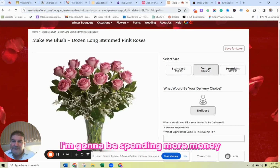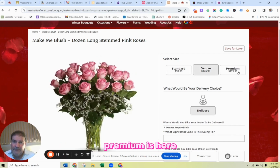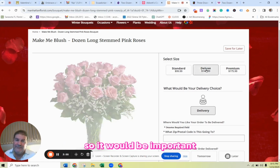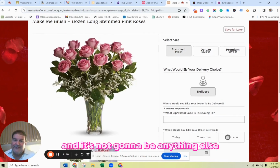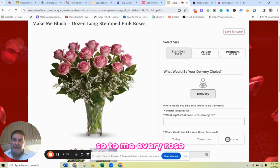I don't know why I'm going to be spending more money. Standard is here, Deluxe is here, Premium is here. It looks like there's a lot more roses. So I think it would be important to indicate that the roses are going to be increased and it's not going to be anything else. So to me, every rose should have a number, not a standard or a deluxe.